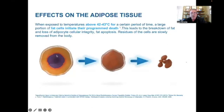So this is the fat cell before heating, and the process that occurs is a shrinking and eventual death of the fat cell, which is desired in this case. This is what apoptosis is. Right here, apoptosis.